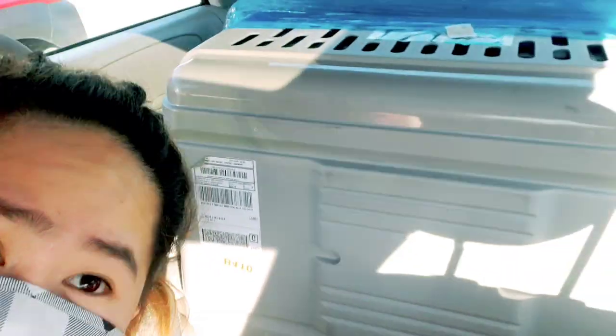I am now back in my car and I just picked up Asia's Sky Kennel. It's actually super big. I ordered the one that's 36 inches long, so I feel like it's kind of big, but I'm going to give it a try because I have to give her enough room to turn around and to lay down when I check her in and she stays on the cargo airplane. It's here at the back of my car, and as you can see, it's so big.